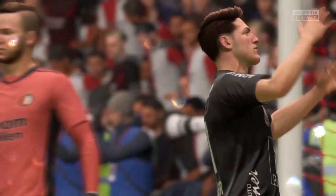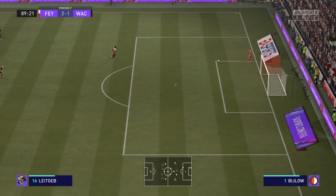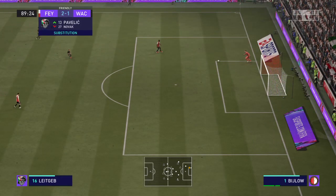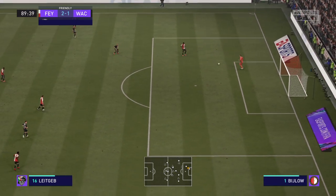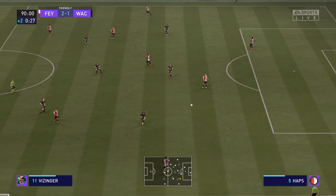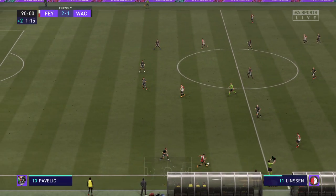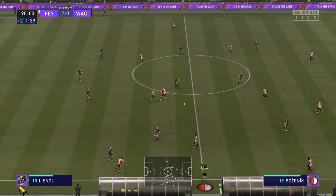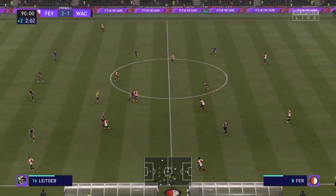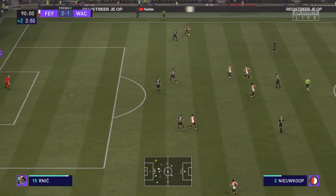Well, that was anything but a textbook header, Lee. Well, to be fair to him, it's not the easiest of chances. Just caught it off the top of his head, really. Well, they've decided to make a change. And we will have a couple of additional minutes at the end here. Linsen. Kukçu. Fair. Newcup has it.